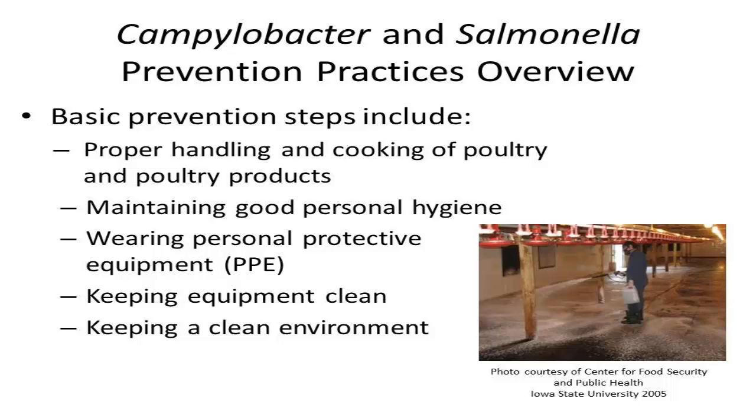Another basic prevention step is to wear the appropriate personal protective equipment when handling animals or animal tissues. Keep equipment clean to prevent it from becoming a fomite that can transmit disease. Keep animals in a clean environment and manage manure properly in order to decrease the amount of enteric bacteria animals and people are exposed to. If performed routinely, these basic steps will go a long way in not only preventing human illness with these bacteria, but also prevent disease spread among animals and farms.